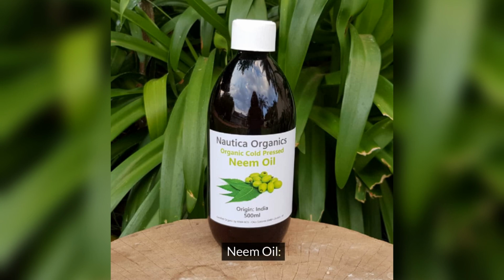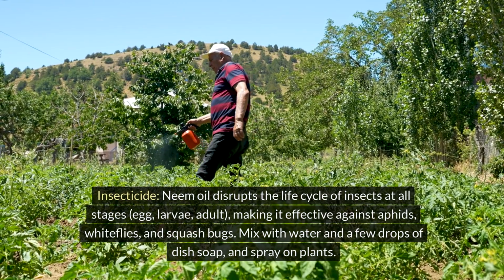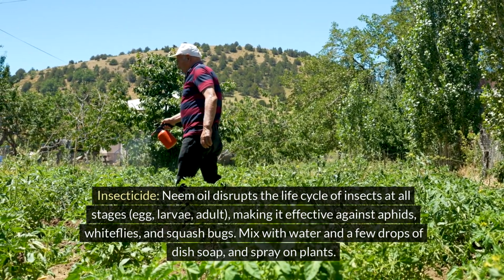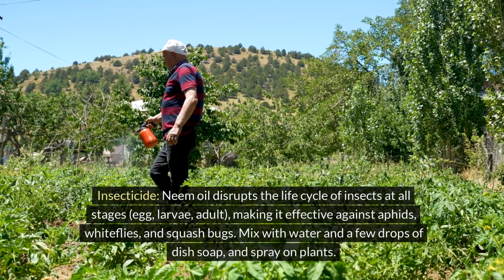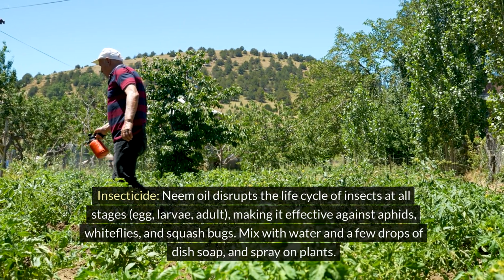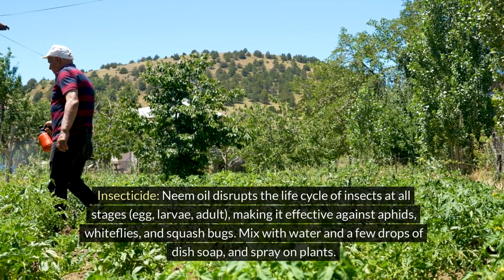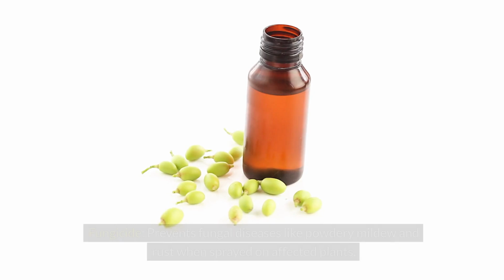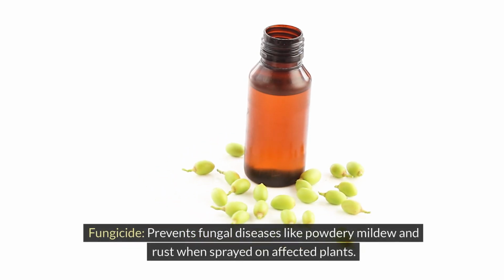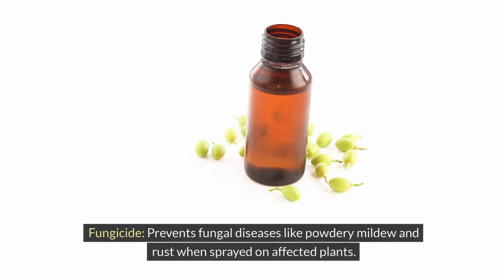Neem oil. As an insecticide, neem oil disrupts the life cycle of insects at all stages, the egg, the larva, and the adult, making it effective against aphids, whiteflies, and even squash bugs. Mix it with water and a few drops of dish soap and spray it on your plants. As a fungicide, it prevents fungal diseases like powdery mildew and rust when sprayed on affected plants.